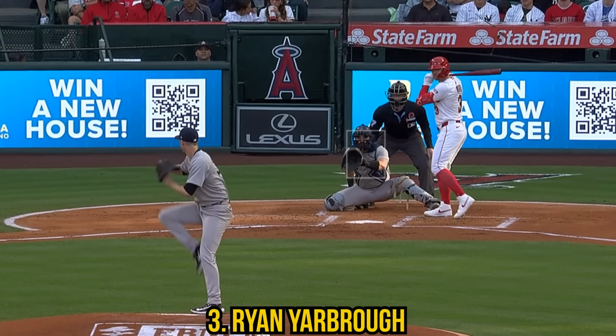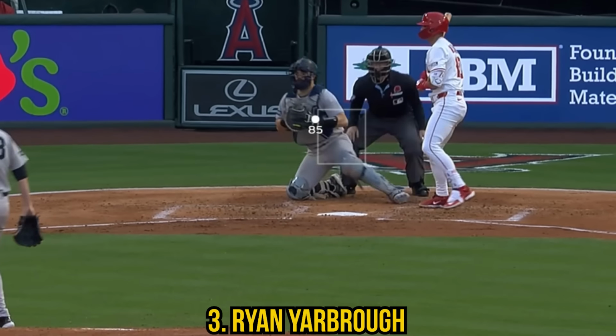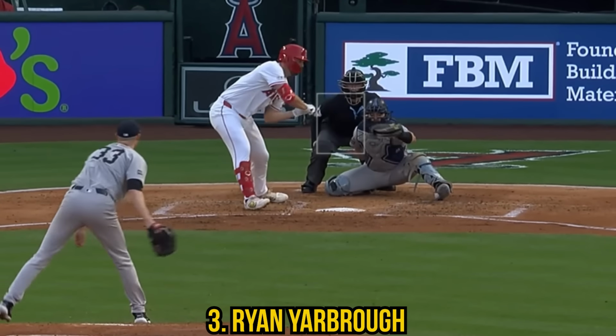At number 3, Ryan Yarbrough for this sweeper and also painting with this. He had 7 Ks in 6 innings, giving up 2 hits and 1 run.